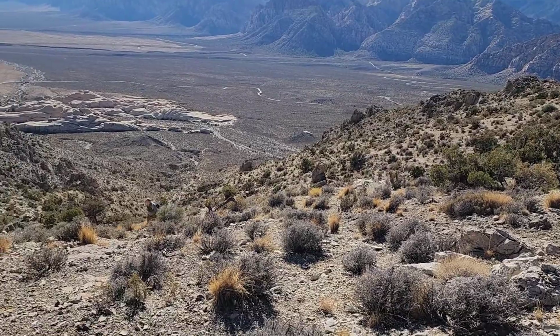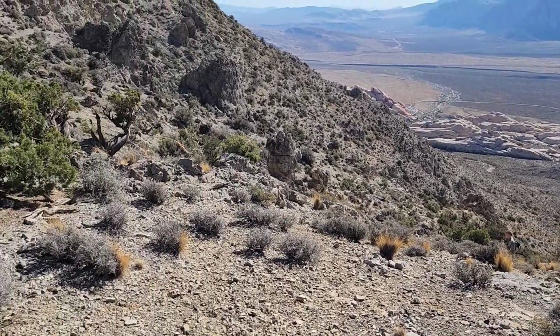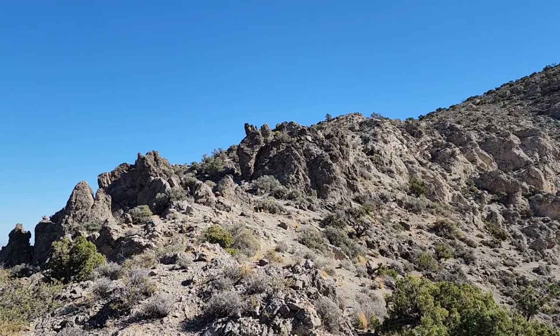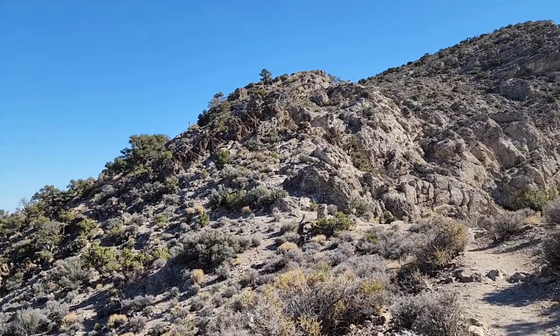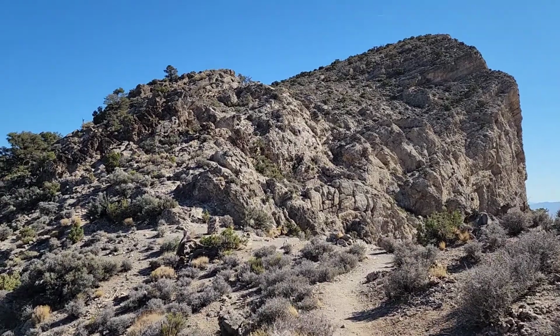And then the main trail coming up to the saddle. Beautiful rock formations up here. And then heading on up the other side, Turtlehead Peak side. Okay, now we're on the main trail, but not for long.